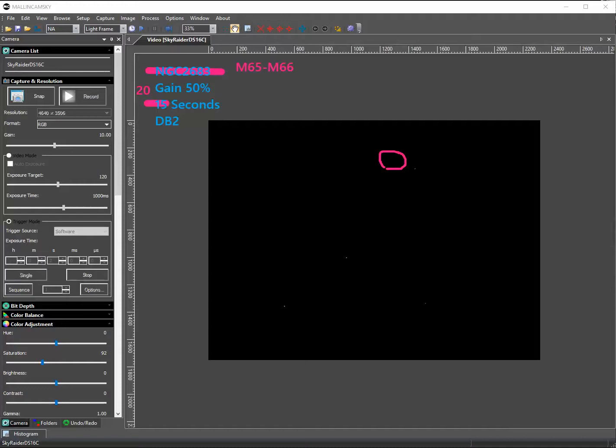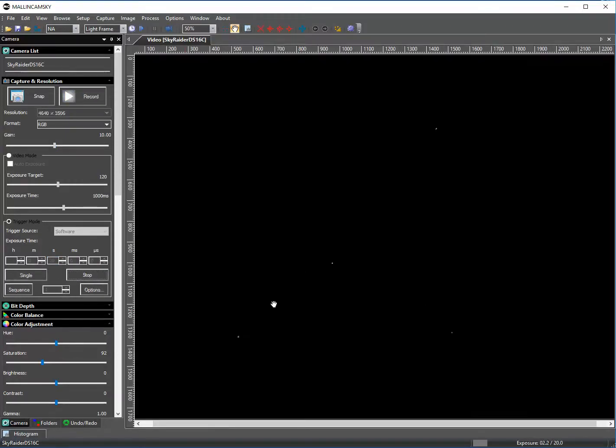That should get us close enough. Okay, so let's stop and let's go to a 20 second loop. Let's see where M3628 ends up. It should be somewhere near the center.